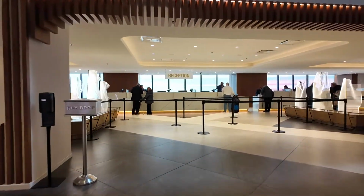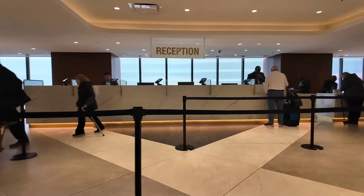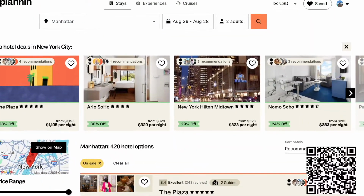Check-in with a friendly staff was smooth and efficient, and we were excited to see what views we were getting in our room.